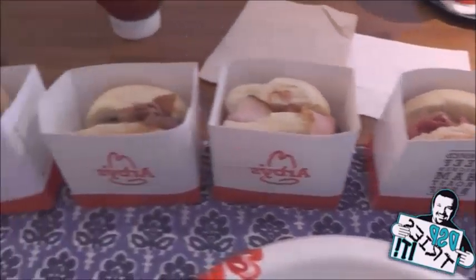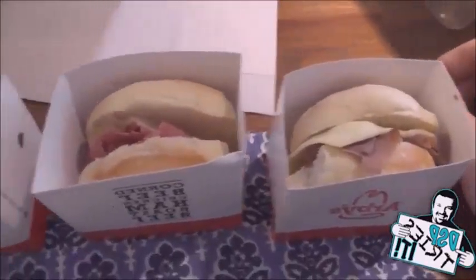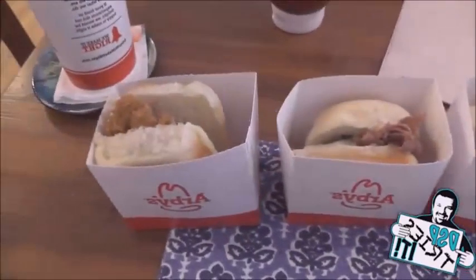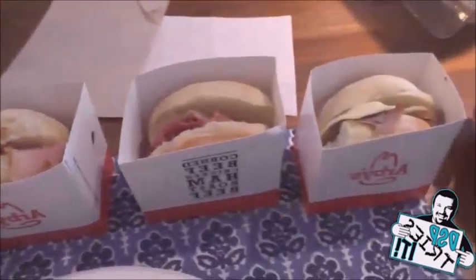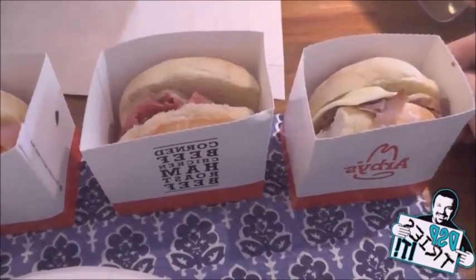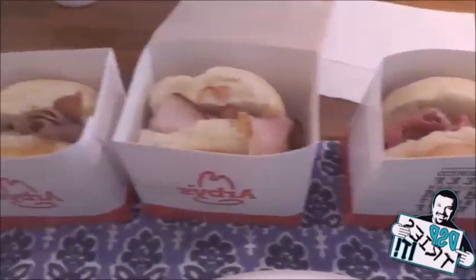We've got something different. Arby's has started doing slider sandwiches, okay? And what I did today, I found out that if you go between 2 and 5 p.m., you can actually get these for 40 cents cheaper than if you go normally. Normally, they're $1.69 each, but between 2 and 5 p.m., they're $1.29 each. So today we went to Arby's, we got one of each.